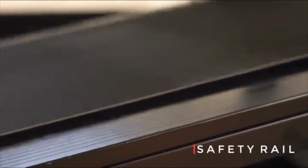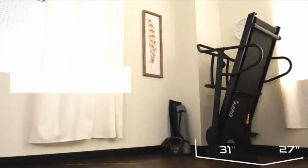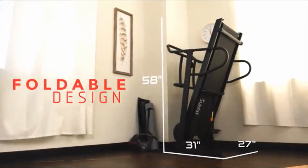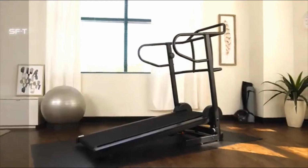Hop on and off safely with the grooved safety rails. Transportation wheels provide ease of movement, while foldability makes storage simple. Burst through performance plateaus with the Force Fitmill Treadmill by Sunny Health and Fitness.